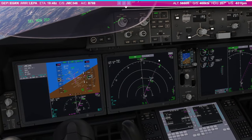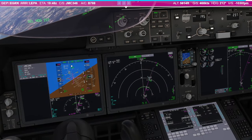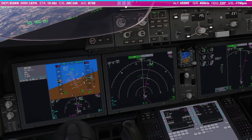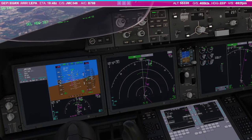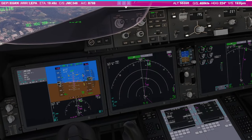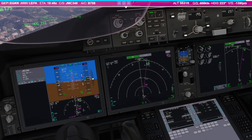And notice that it automatically, only when you do the lock and lock becomes active, does it bring the heading bug round to the inbound intercept. So inbound course, isn't that good? What a good feature. I love that that's modelled. Speed being our path. And now we're on the glide slope with 5,000 feet out.